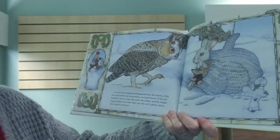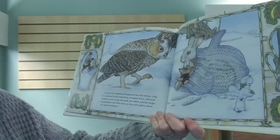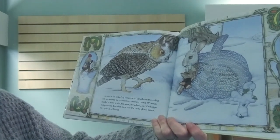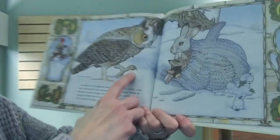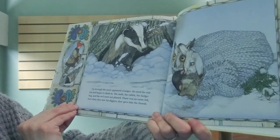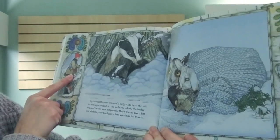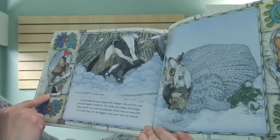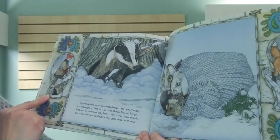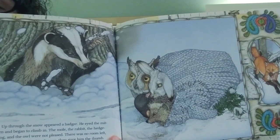As soon as the hedgehog disappeared into the mitten, a big owl, attracted by the commotion, swooped down. When he decided to move in also, the mole, the rabbit, and the hedgehog grumbled. But when they saw the owl's glinty talons, they quickly let him in. Up through the snow appeared a badger. He eyed the mitten and began to climb in. The mole, the rabbit, the hedgehog, and the owl were not pleased. There was no room left. But when they saw his diggers, they gave him the thumb. Look at that mitten, getting pretty cramped with all those animals.